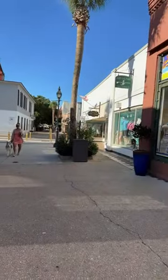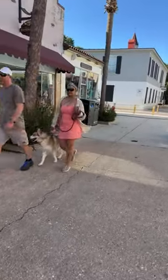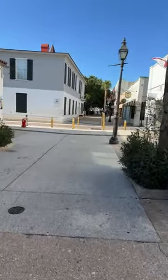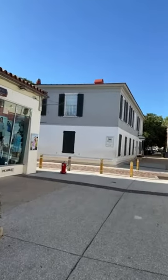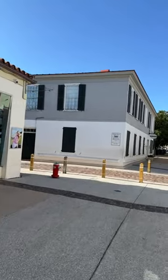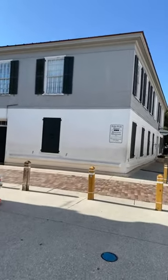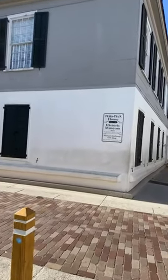Oh, here we go. Look at this. So St. Augustine is a very, very pet-friendly town, probably one of the most pet-friendly towns in the Southeast, maybe one of the most pet-friendly towns in the country. But I'm coming up here on the Pena Pet House. This is a really cool spot because this is another original building. It's not been rebuilt or reconstructed. It was built around 1750. And this was the home of the Spanish Royal Treasurer.